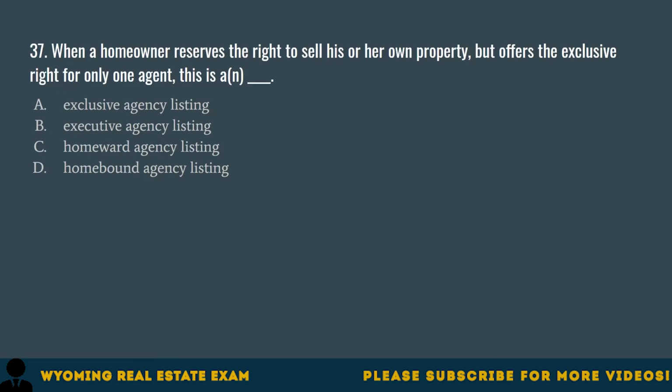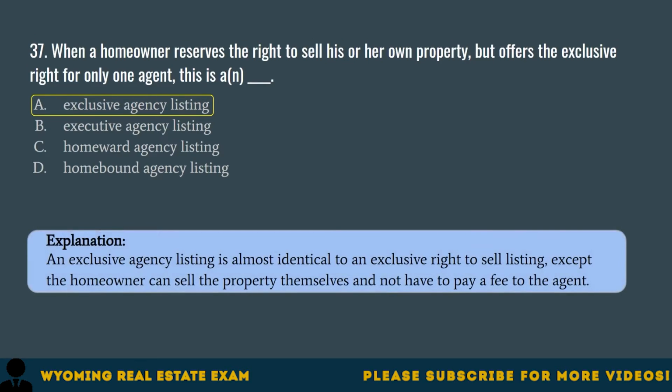Question 37. When a homeowner reserves the right to sell his or her own property, but offers the exclusive right for only one agent, this is an: A. Exclusive agency listing, B. Executive agency listing, C. Homeward agency listing, D. Homebound agency listing. The correct answer is A. Exclusive agency listing. An exclusive agency listing is almost identical to an exclusive right to sell listing, except the homeowner can sell the property themselves and not have to pay a fee to the agent.